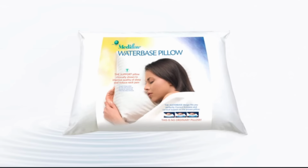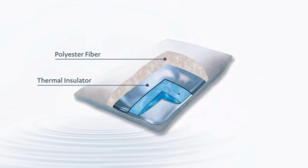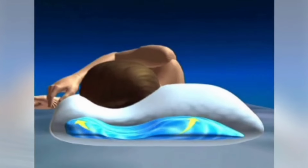Introducing the Mediflow Waterbase Pillow. You sleep on a plump layer of soft polyester fiber for comfort, which is supported by an easy-to-fill water base that provides completely adjustable support. The Mediflow Waterbase system responds to head movement as you change sleeping positions all night long.